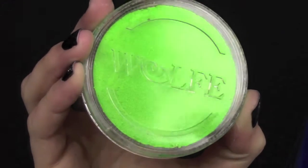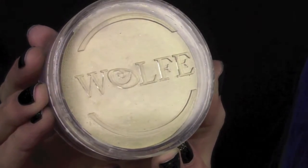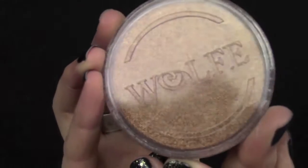I got some single face paints like this. I got it in red, green, this really neat color called Bone, and then silver and gold. And then I also got this Essentials palette, which is basically all the colors of the rainbow, which is nice. I really like the Essentials palette because it gives you a wide range of colors to try, and they're also in smaller pans, so if you decide you don't really like one color, it doesn't really matter so much.